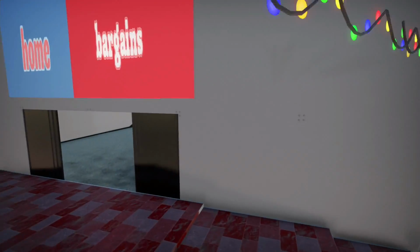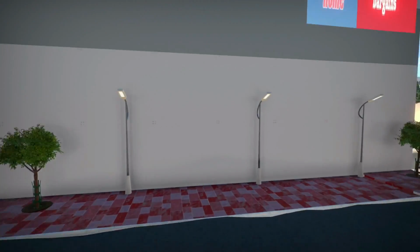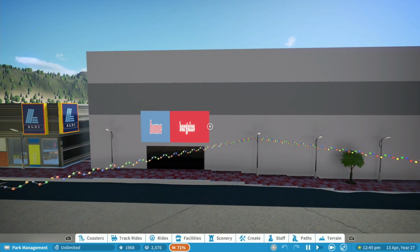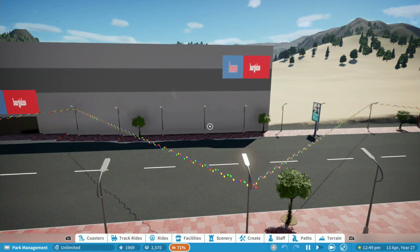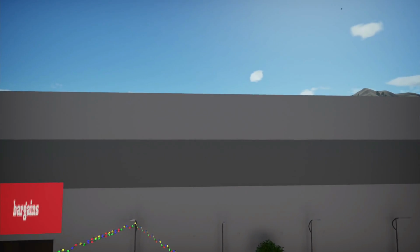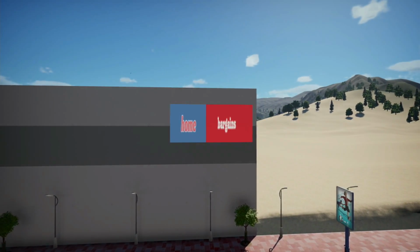Yeah, I've not put anything inside here. This is just a blank sort of canvas because that's a lot of pieces to put inside, and I don't want to get too far and be tight on the build limits. I've still got 30% to go with. However, it is a little bit touch and go depending on how much I put in the rest of the park. So yeah, I'm leaving Home Bargains blank, but that's the Home Bargains for now.